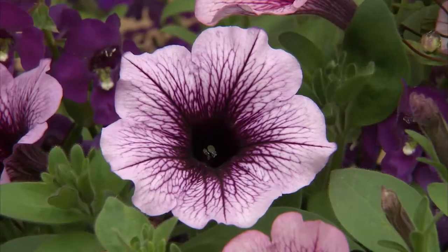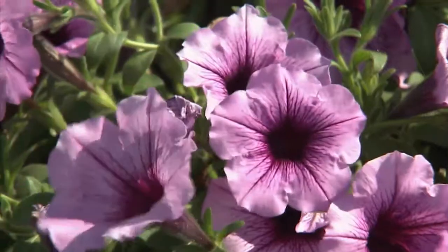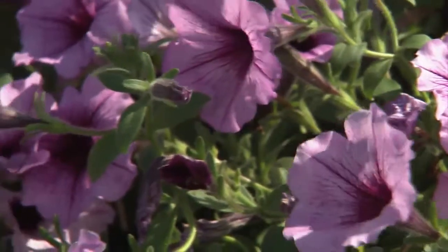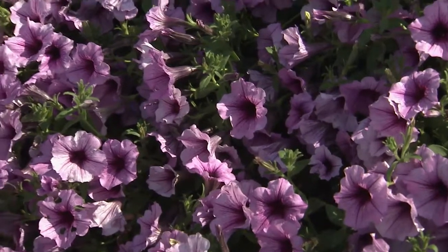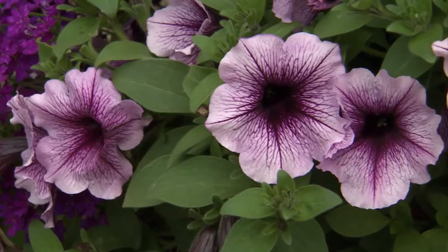Now, another petunia that creates visual interest with its blooms is Supertunia Bordeaux. Its purple veined flowers highlighted with deep plum burgundy give your landscape a unique look. This plant remains drenched in blooms until the first hard frost. I like to mix it with Supertunia Royal Velvet.